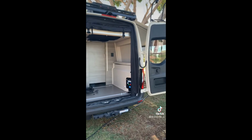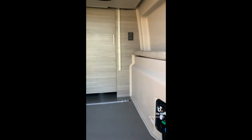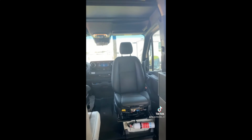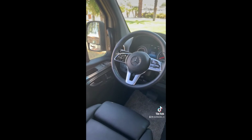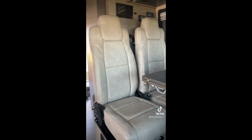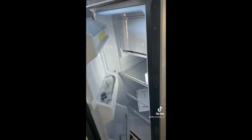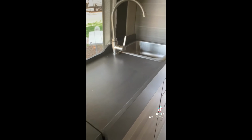With the bunk up, you've got plenty of space for all the things you brought with you on your trip. With plenty of space to move around inside, you come up to the front and you've got your driver's seat and passenger seat swivel seats. Along with all your Mercedes technology, you've got 2 bucket seats that slide and recline. You have a 12-volt, 3-foot cubic refrigerator, induction stovetop, and European-style cabinetry. You've got lots of pantry space.